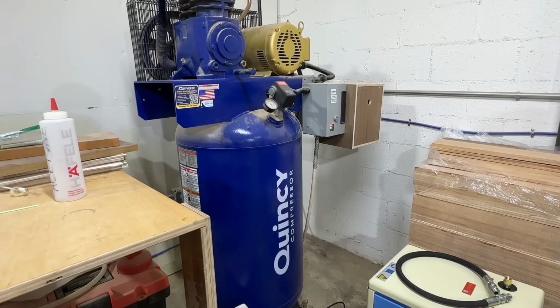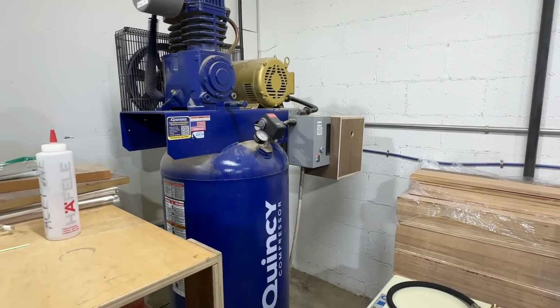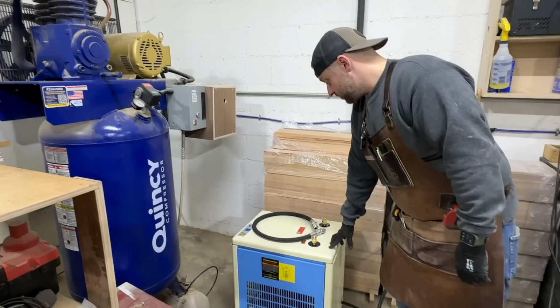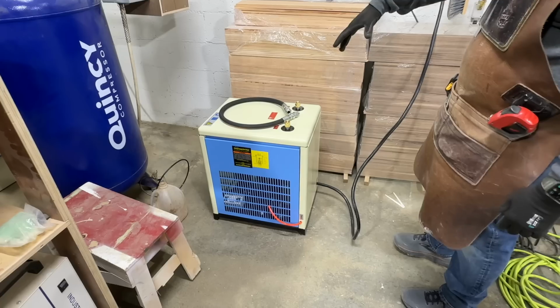Great compressor. We got it for a song. Somebody was getting rid of it, and we got it for about half of retail. It was basically brand new. And actually today this arrived. This is, hate to say, from Harbor Freight. This is a refrigerated air dryer.